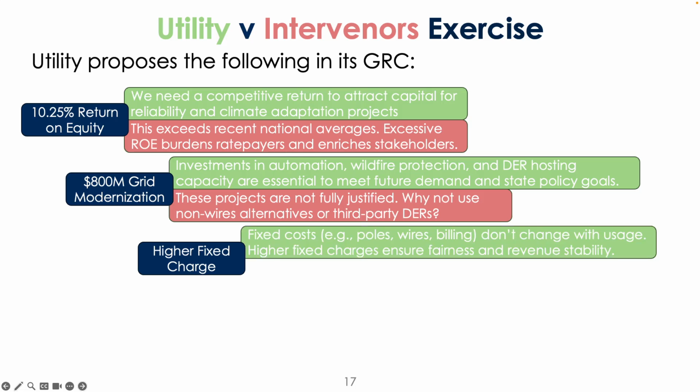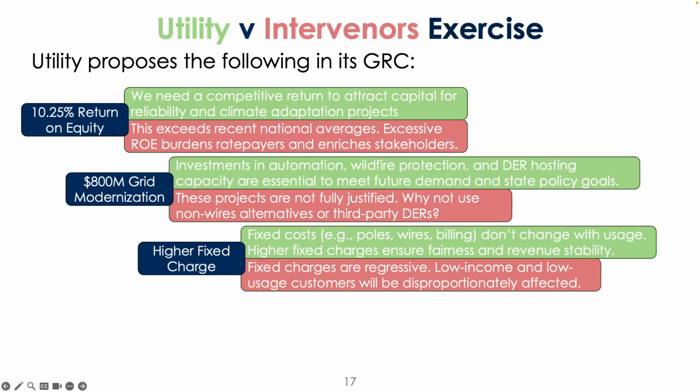Higher fixed charges, right? So fixed costs don't change with usage. So we should be making sure revenues are more stable to ensure fairness with higher fixed charges. But an intervener may argue, well, these fixed charges are going to be more regressive, right? Fixed charges are like transmission, the costs associated with things that don't change with how much electricity you use.